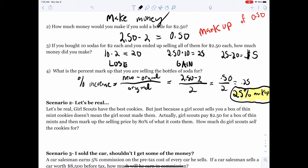They do this to make money. How much do Girl Scouts sell the cookies for? All right, so we know that they pay $2.50 for a box, but that's not going to make them profit unless they mark it up. How much are they marking it up? 80% of what it costs them. So if we find out 80% of what it costs them, and then add that on to what it is originally, that's how much they're going to be selling them for. So 80%, so 0.8 times 250. Maybe you did 1.8, that'll work too.